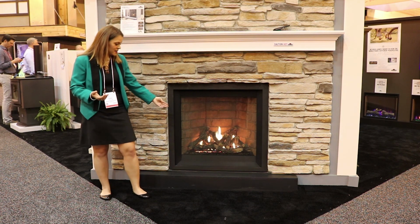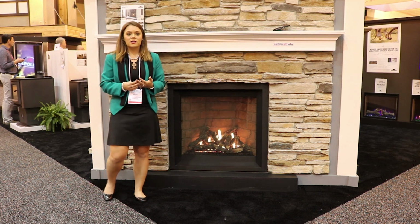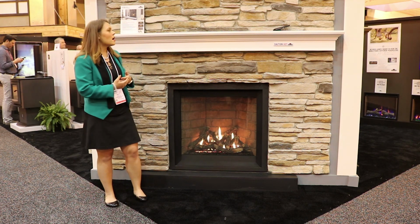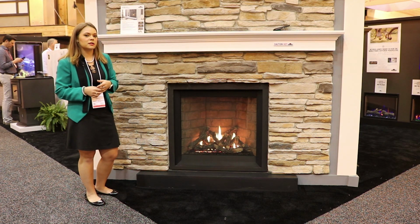You can see that it does have a nice flame. Napoleon gas fireplaces are actually adjustable down to a 50% turn down rate. So that's nice if you don't need the full heat output. This particular model is going to be 36,500 BTUs.